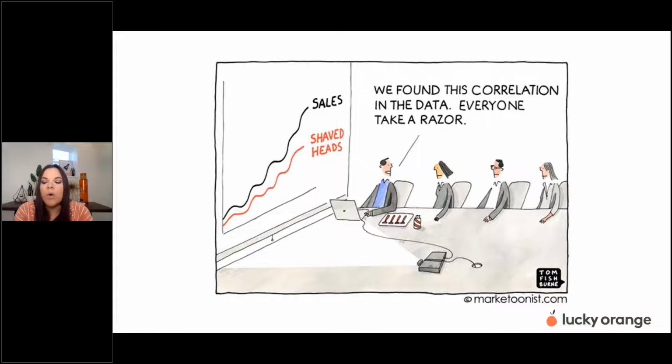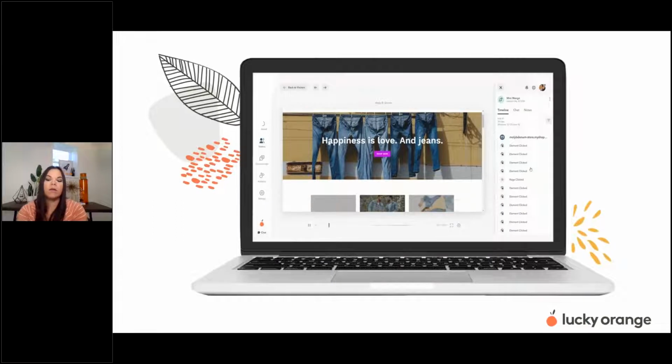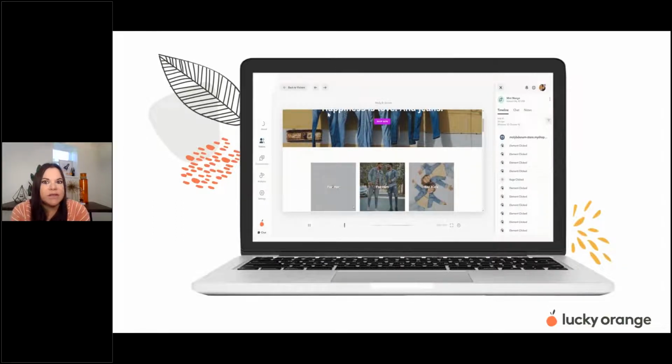Causation demonstrates where one action caused an outcome. Instead of digging through the data and being overloaded by the amount of information that's sitting in front of you, visitor behavior is going to take you beyond those data points. Here's a good place to start.